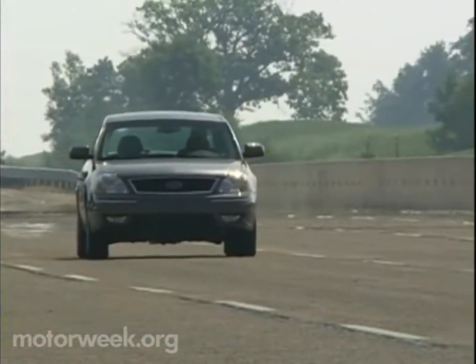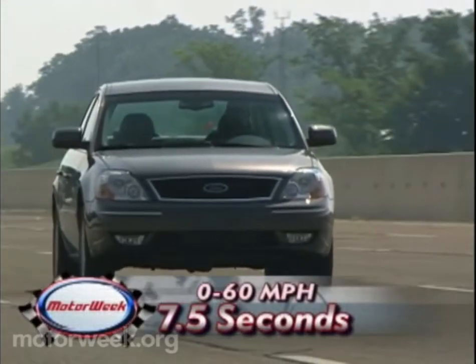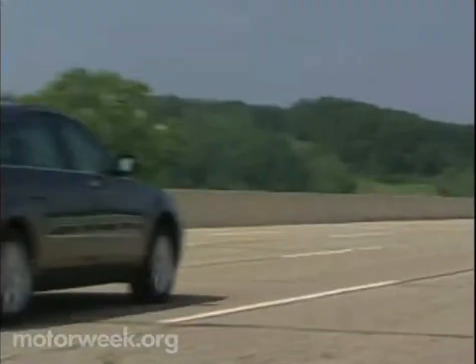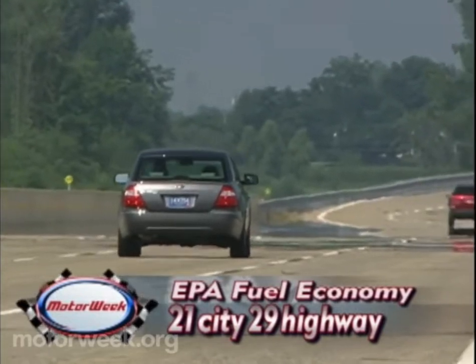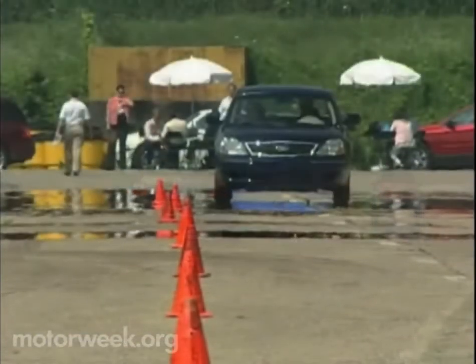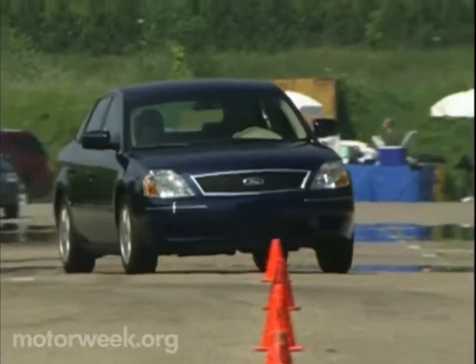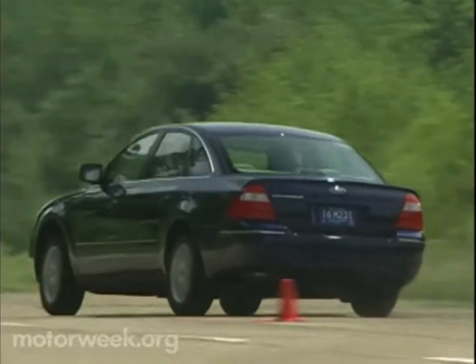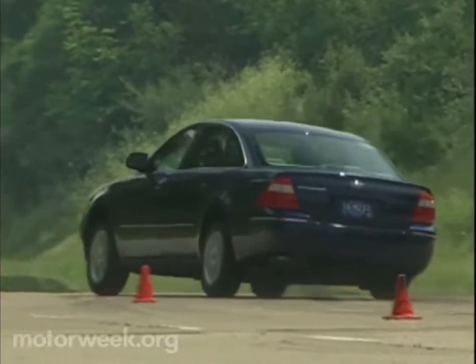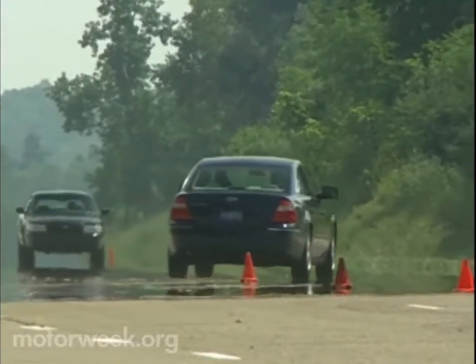The 6-speed has crisp yet barely noticeable shifts. Both the CVT and 6-speed cover a wider range of gear ratios than a typical 4 or 5-speed. That means a lower low and higher high. In front drive with CVT, the new 500 can sprint from 0 to 60 in 7.5 seconds. The 6-speed is the fuel economy champ, however, with impressive EPA ratings of 21 city and 29 highway. The all-wheel drive system gives solid grip on pavement, both good and bad.